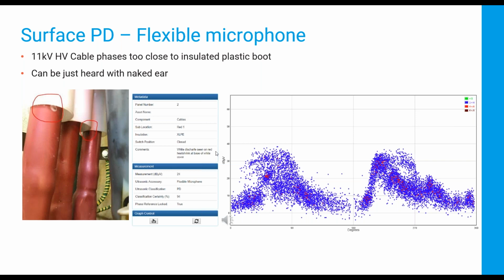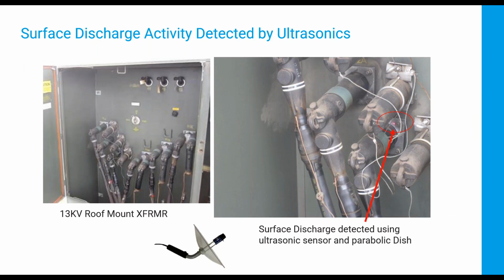Another example here using the parabolic dish. This door was closed, and using the wand or the flexible probe, we could determine that there's a lot of surface PD problems in here, and they couldn't take it out of service to inspect. So they opened the door with PPE on, and without having to stick the wand in there, we just used the parabolic dish from a distance.